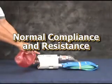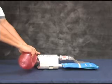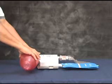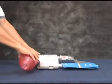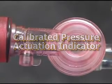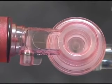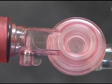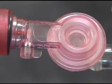The breath should be delivered over 1 to 2 seconds with a slow, controlled squeeze. In a normally compliant and resistant airway, the airway pressure generated by the SmartBag MO is limited to well below the lower esophageal sphincter opening pressure of 19 centimeters of water. The response of the SmartBag MO is proportional to the rescuer's squeeze. The harder the squeeze, the greater the restriction to flow and the stiffer the bag becomes to squeeze. This alerts the rescuer to ease up on the squeeze, resulting in the airway pressure being kept to the minimum required to achieve adequate ventilation.